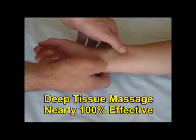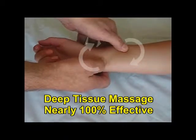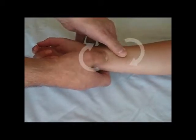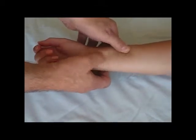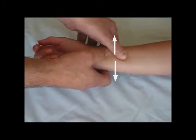Most people get complete and lasting relief using deep tissue massage therapy. But this isn't your ordinary massage. Pressures are directed outward from your wrist with every circular motion. The longitudinal component of this motion drains fluid away from the carpal tunnel, while the lateral component of this motion breaks the adhesions around tendons.